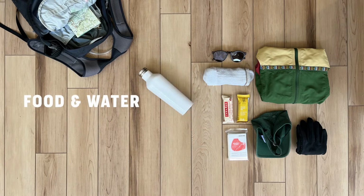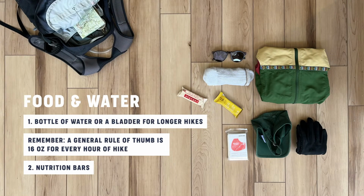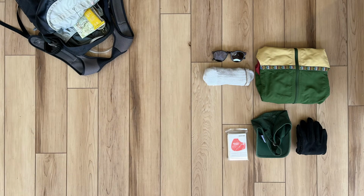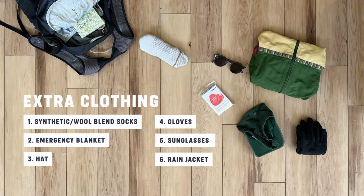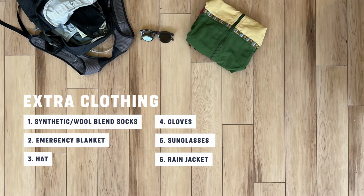Up next is food and water, whether it be a bottle or a bladder in your backpack. And I would love to bring nachos, but in this case, they're nutrition bars. Extra clothing will vary depending on your location and preference. Here's a list of what we typically carry.